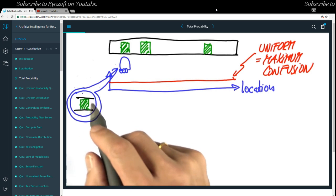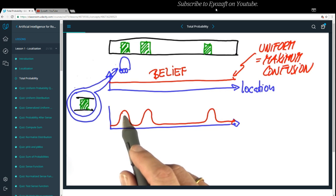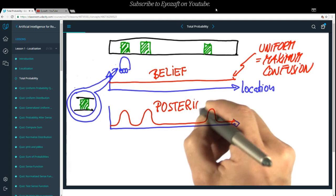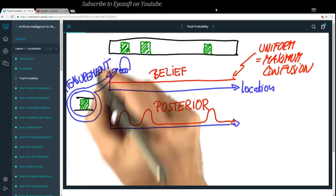How will this affect our belief? Here's the critical step for localization. If you understand this step, you understand localization. The measurement of a door transforms our belief function, defined over possible locations, to a new function that looks pretty much like this. For the three locations adjacent to doors, we now have an increased belief of being there, whereas all the other locations have a decreased belief. This is a probability distribution that assigns higher probability for being next to a door, and it's called the posterior belief, where the word posterior means it's after a measurement has been taken.